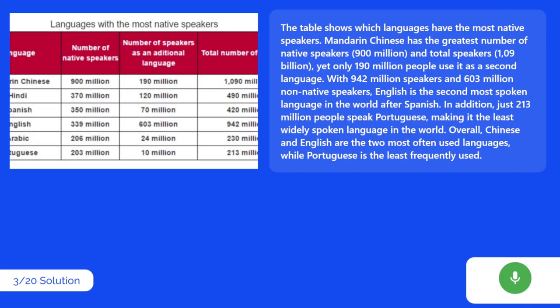The table shows which languages have the most native speakers. Mandarin Chinese has the greatest number of native speakers, 900 million, and total speakers, 1.09 billion, yet only 190 million people use it as a second language.